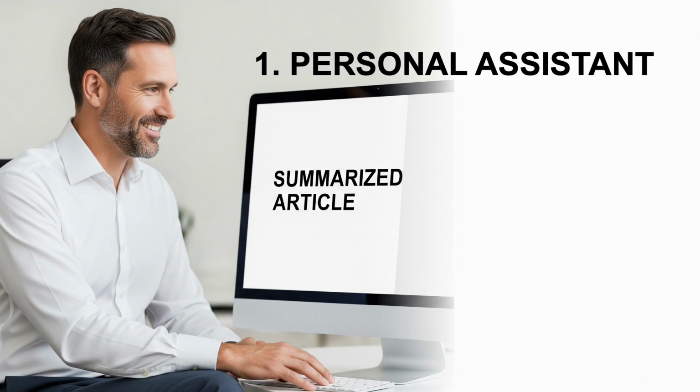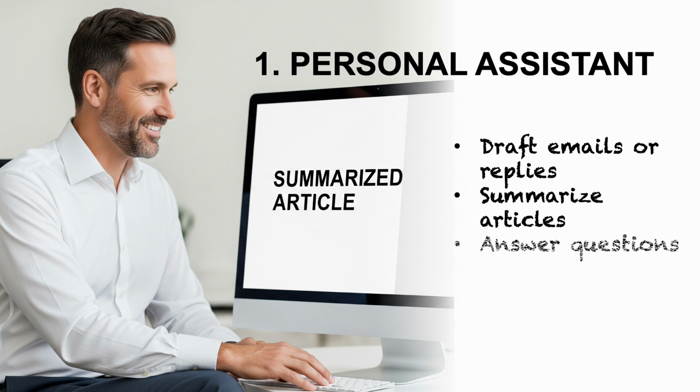Number 1. Personal assistant for everyday tasks. Use AI tools to draft emails or replies, summarize articles. Ask it like you would ask a smart friend. Can you explain this simply, or help me write a message for my sister?